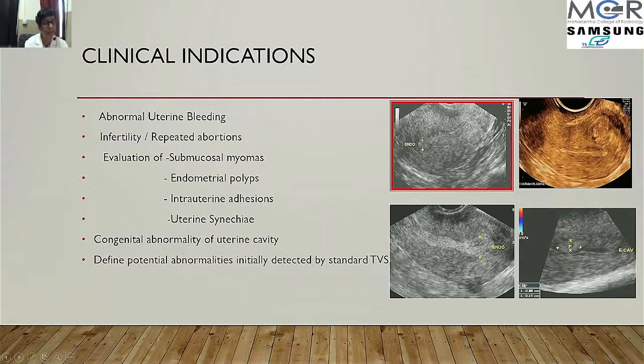Sonohysterography's clinical utility lies in the ability to distinguish anovulatory bleeding from an anatomical lesion. In postmenopausal bleeding, it can help distinguish between atrophic and anatomical lesions. So, besides abnormal uterine bleeding, it is of importance in evaluating cases of infertility where there are repeated abortions, in evaluation of submucosal myoma, endometrial polyps, intrauterine adhesions, uterine synechiae, and also in seeing congenital abnormality of the uterine cavity.